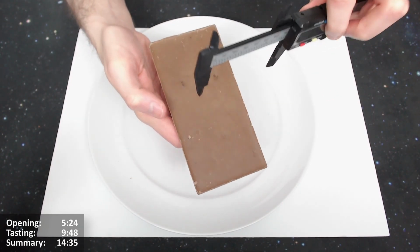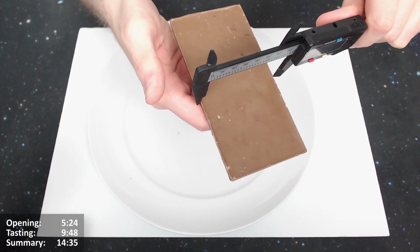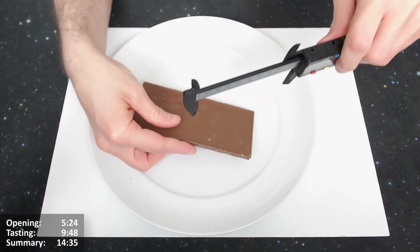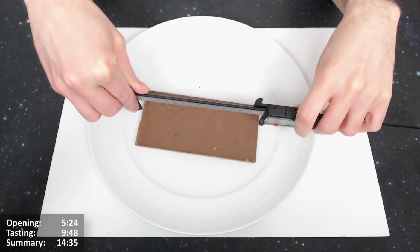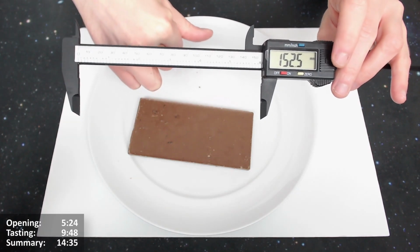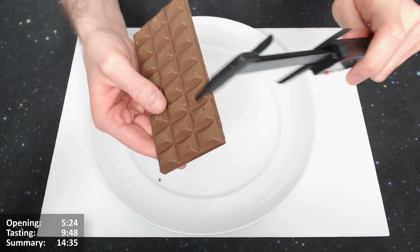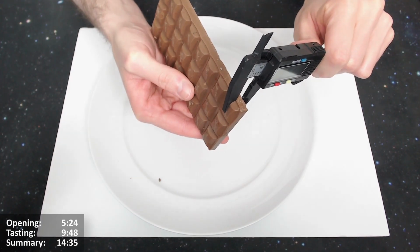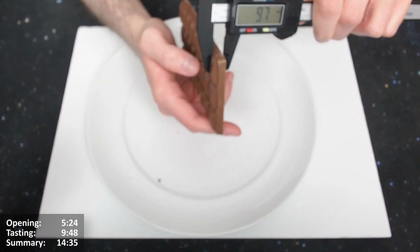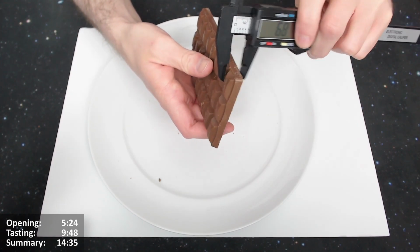Right, let's give it a bit of a measure then. I see some raisins, or whatever they are, coming through. Sultanas, a bit darker than raisins. We can't guarantee the raisins. There's about 7.4, 7.5 centimeters in width. The length is just about 15.2 or 15.3. And the height, nice looking blocks of chocolate. I like the look of this. Let's do that again because it changed. It's about a centimetre, but in between, about 7 millimeters. Okay, interesting.